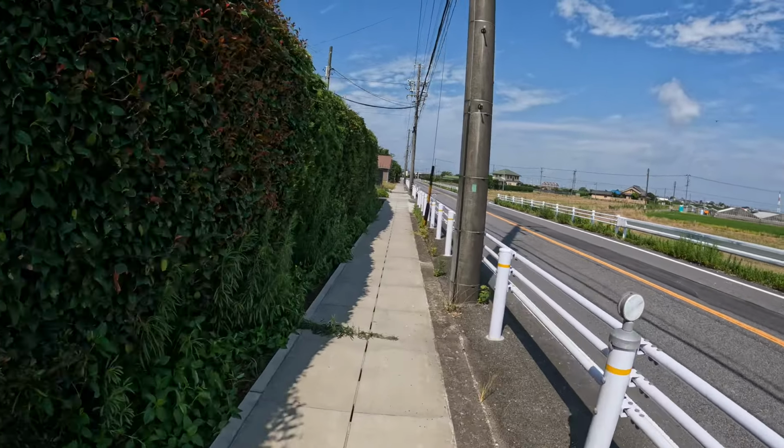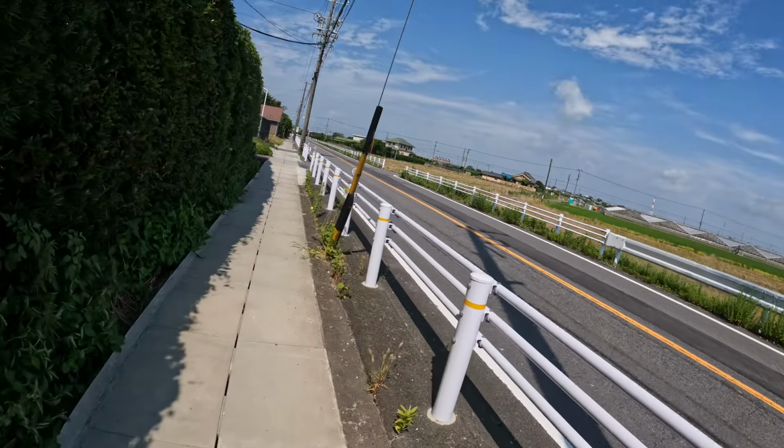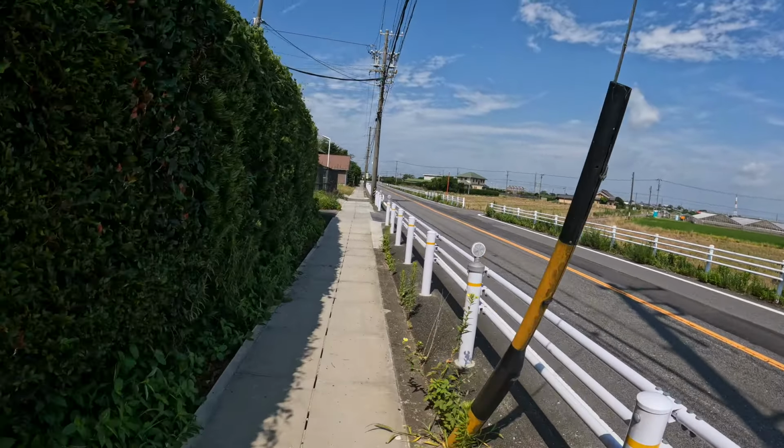Why people want to counterfeit the yen has got me beat. It's not worth anything at the moment anyway. You'd be better off counterfeiting US dollars if you want to do that.